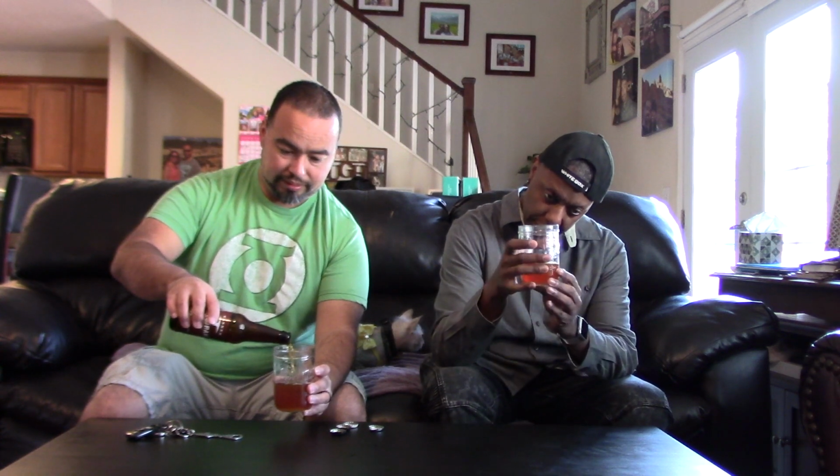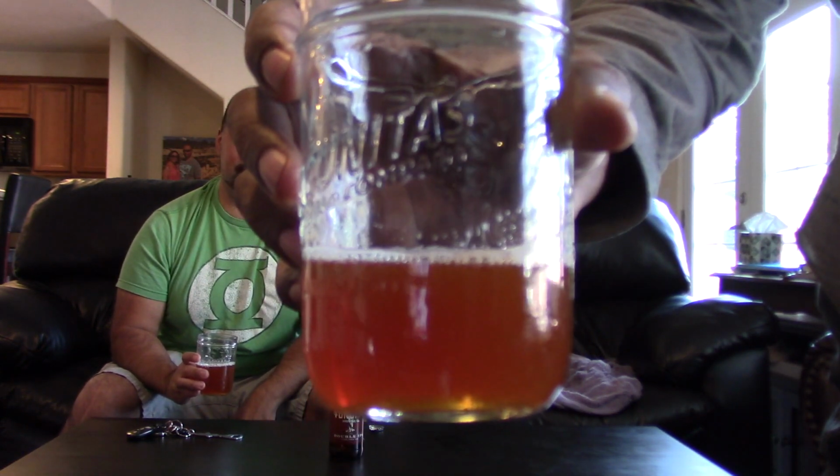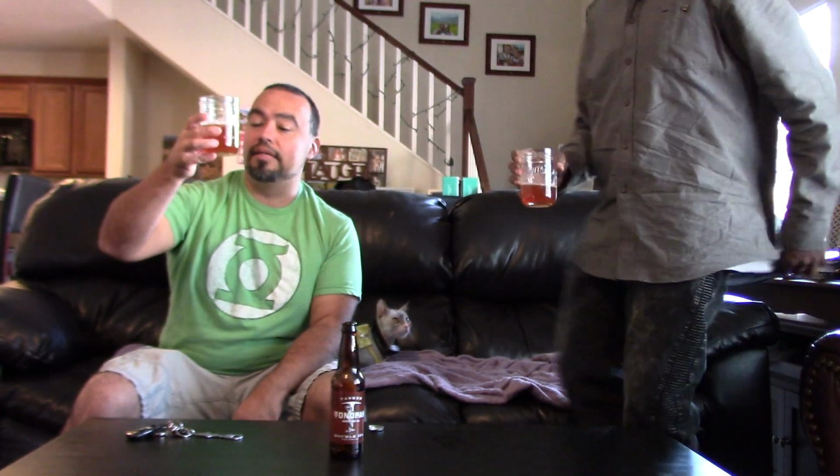You can see that this actually has a nice dark color to it. Oh yeah, it's got a pretty dark color. Sniff test. You can kind of smell the pine. Definitely smells like an IPA, and it looks like a heavy IPA when you look at the color. So, we're going to go ahead and give this a try. Cheers, my friend. Cheers to Tonopah.